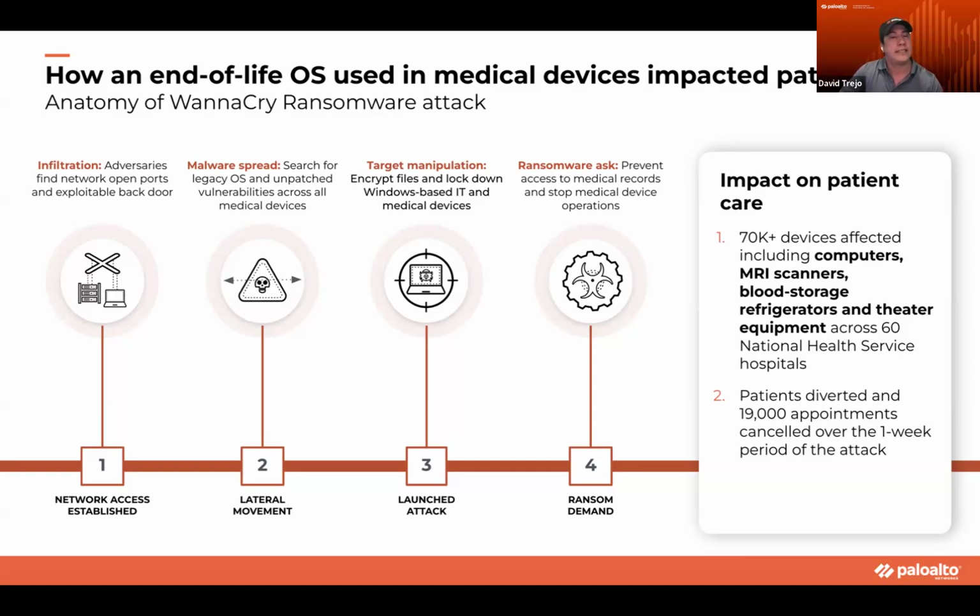Overall, over 70,000 devices were affected. That included MRI scanners, imaging devices, blood storage refrigerators, over 60 hospitals in the NHS network. You're talking about, I believe it was 19,000 appointments canceled over the week period that the attack lasted. So this is just an indicator of how serious it can be.